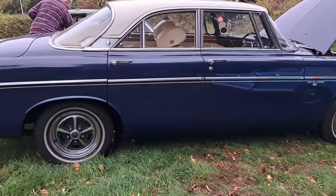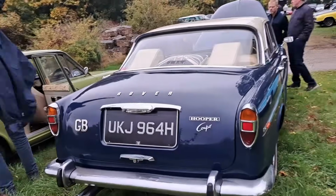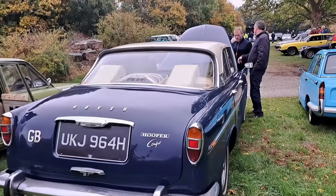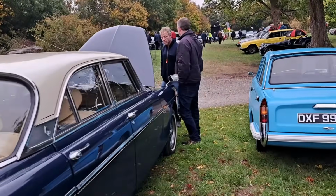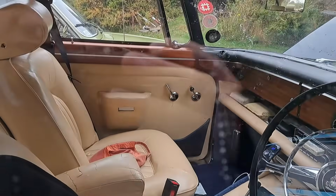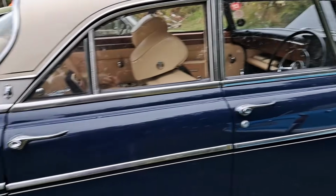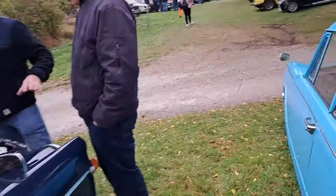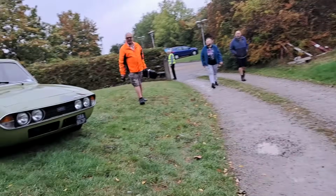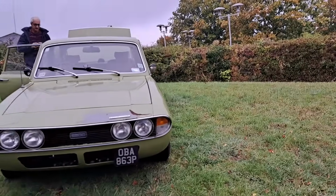Then a lovely Rover P5B Coupe, same year as the Triumph Herald, 1969 to 70 on an H. It's a Hooper Coupe, which is I think a little bit nicer than the standard ones. And, oh, viewers, we have a beige leather interior with wood within the first 2 minutes of the video. I do like a nice beige leather interior, viewers. That is obviously my new strategy of starting the other end of the event than usual. Very, very nice, viewers.